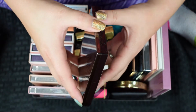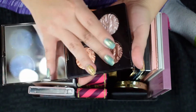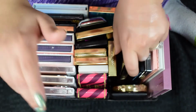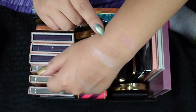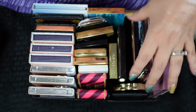Then I picked this up from Laura Mercier. I believe these are all permanent highlighters, and I picked this up because I've been seeing a lot of people talk about these highlighters, and I kind of just wanted to test the formulation of this. Last year or the year before last, they actually released something very similar to this, and I didn't pick it up. It just wasn't in my budget, so when I saw it come out this year, I went ahead and snagged it, and so far so good.